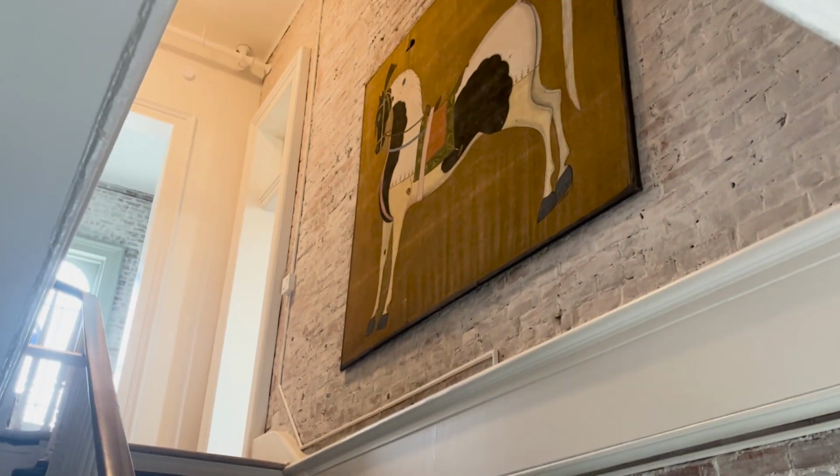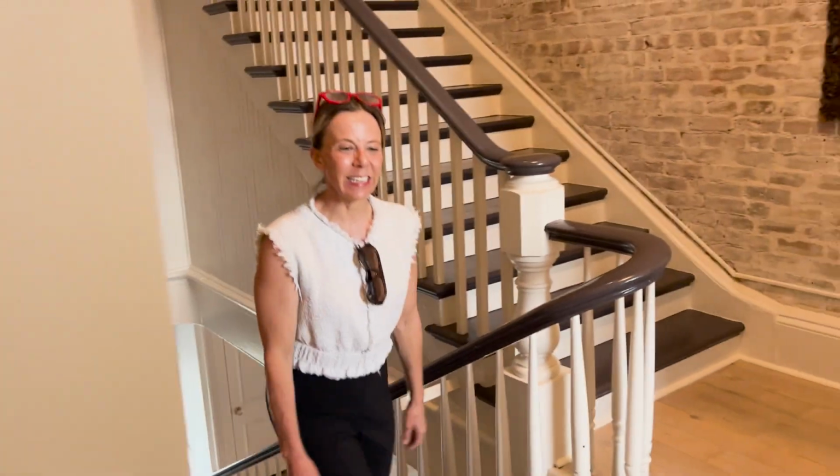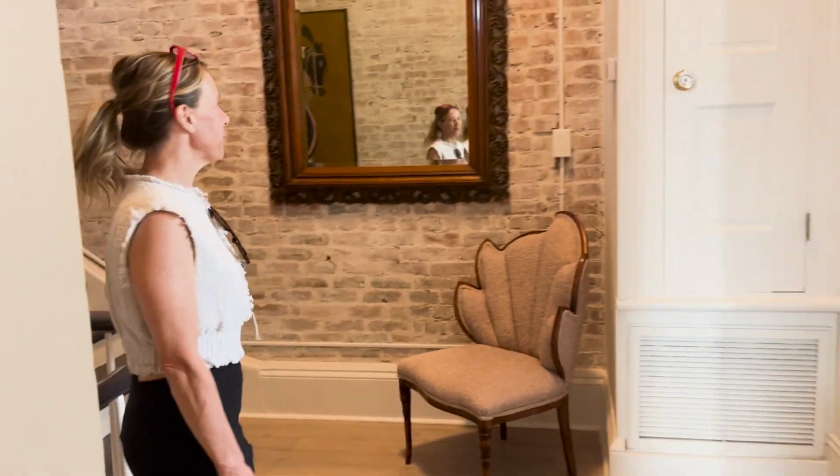Which is the main entertaining area, which has the living room, the kitchen, and the dining room.